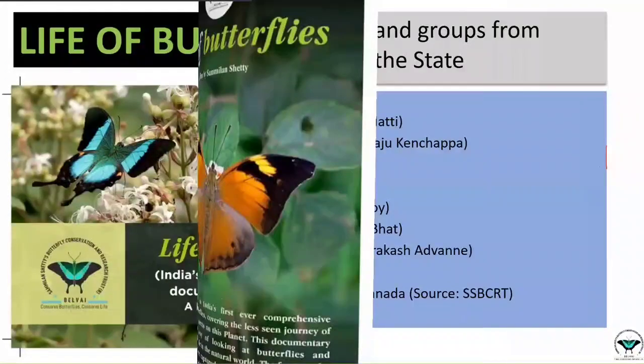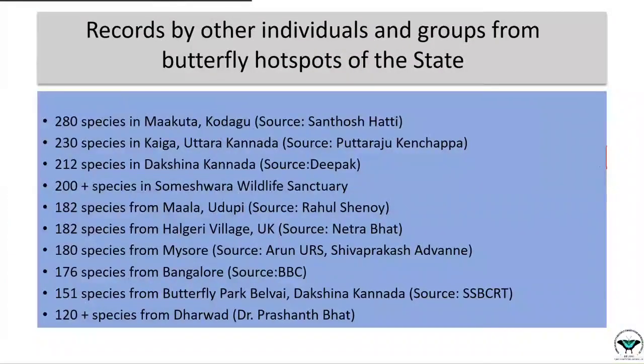Let me highlight some of the records by individuals, which of course are not yet published in any of the journals. But these are people who have been working continuously in documentation of butterflies in their regions, who are also a source of inspiration for people around them. First, it is about the Kodagu district.